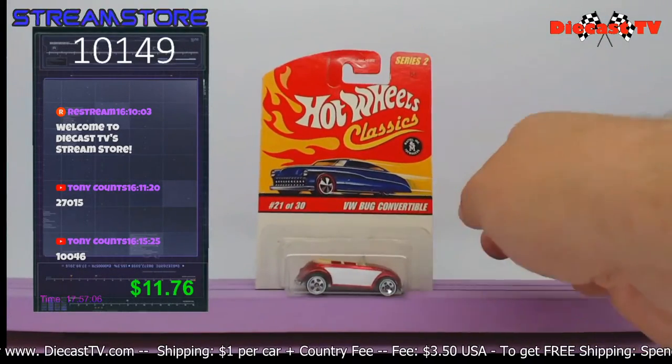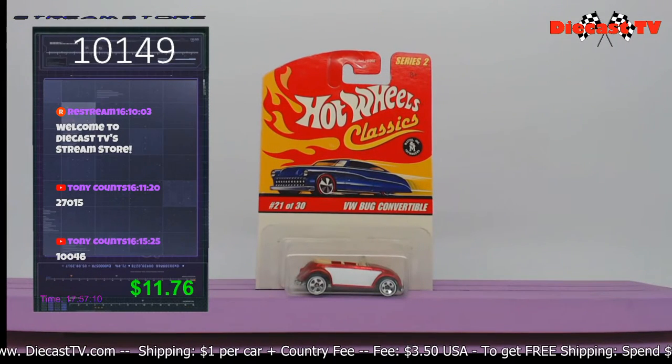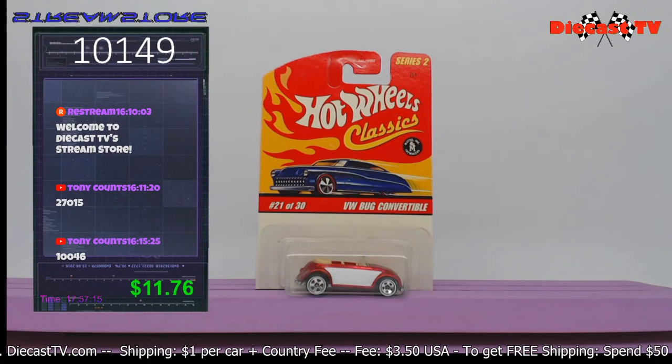So if you want to get this, you want to put it in your collection, it's number 21 of 30, of course. Just take the number 10149, put it in the chat below, and that's 10149.